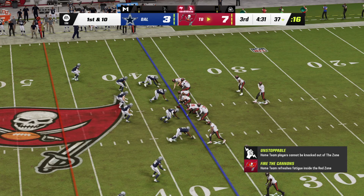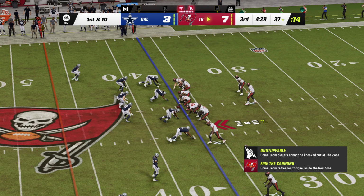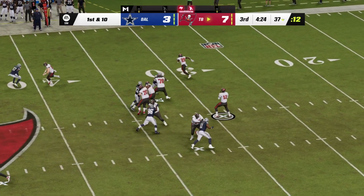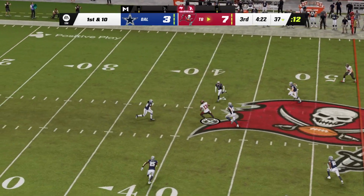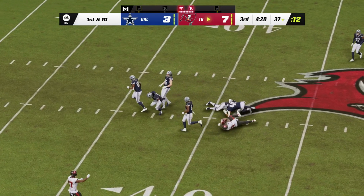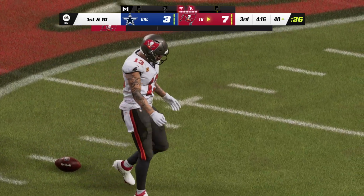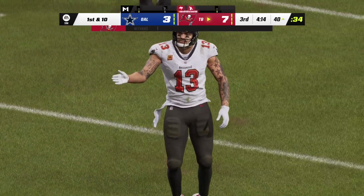Line of scrimmage, the 37 on 1st and 10. Now Brady. This is caught by Evans. And they've got it well across midfield down to the 40 before it's all said and done. That one goes for 24 yards.